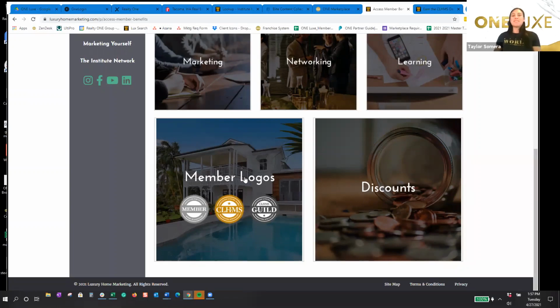You also have access to the member logos in here, and there's a template for a press release and things to announce yourself as an Institute member as well as CLHMS.